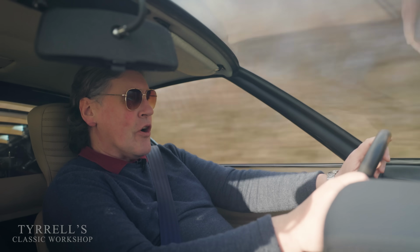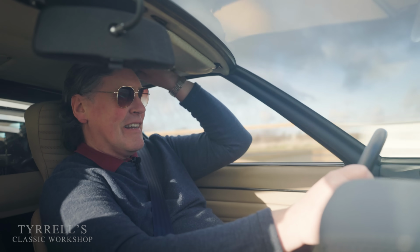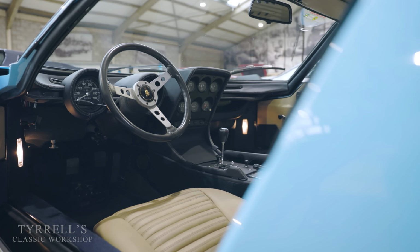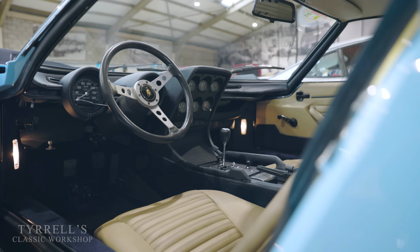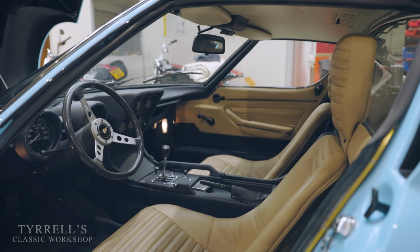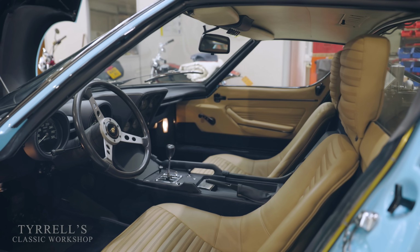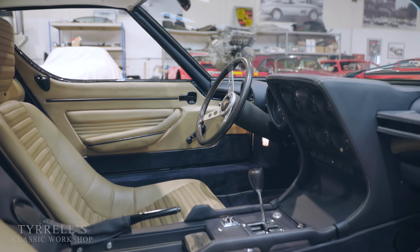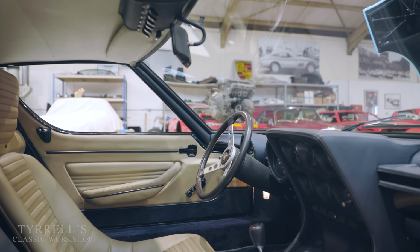These Miuras do not get any bigger to sit in. They really are tiny. I can't quite understand. Bob Wallace, who was the test driver for Lamborghini at the time, was 6'2". I'm just on 6 foot, and they actually made the Miura 2 inches lower to start with. How on earth he fitted in those, I have no idea.